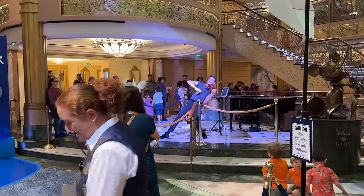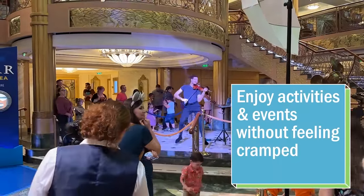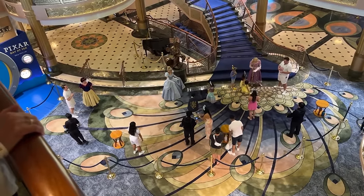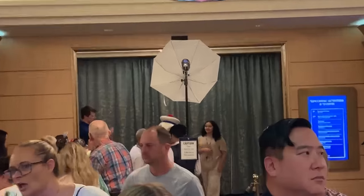How crowded does the ship feel? It doesn't ever feel very crowded. It's really fun. You'll go to a show and it'll be maybe 20 people in one show, and then you go to another show, it might be 400 people. The only time it feels crowded is maybe when you're lining up to go into the dining room at the end of the night. It might take you 5 to 10 minutes to get in. But other than that, it doesn't ever feel very crowded.